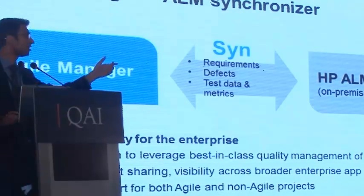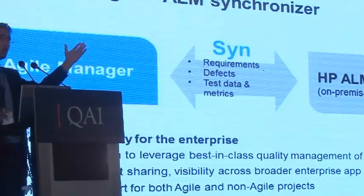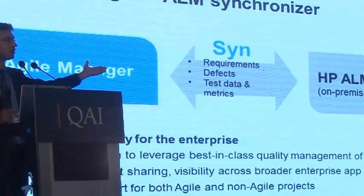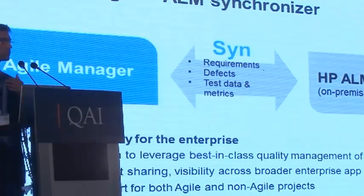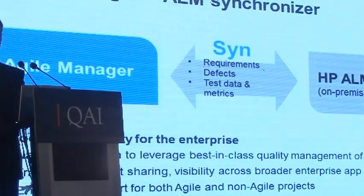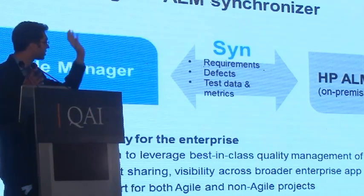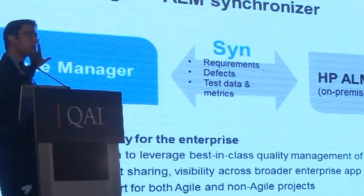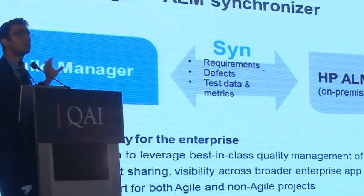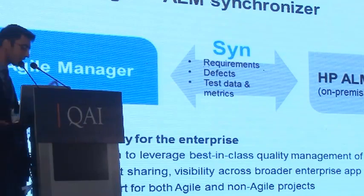And what's also important, last but not the least, is that the test data and metrics that you capture in quality management are automatically reflected against the user story in Agile Manager. So if a tester ran a few test cases and found out that a particular requirement is failing, that information is not just contained in Quality Center, but automatically the user story gets updated in Agile Manager so that the developer also knows that my user story is failing certain test cases. So this is the key link between development and testing.